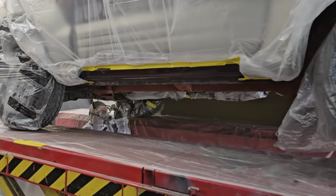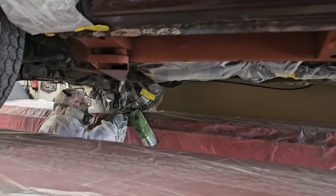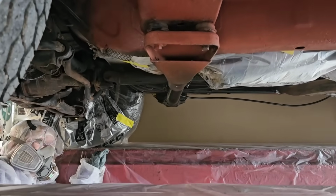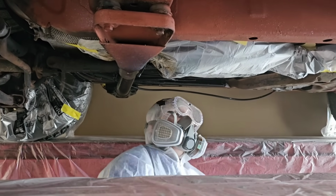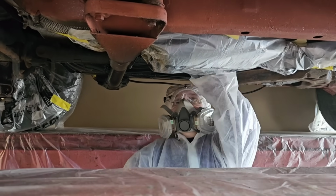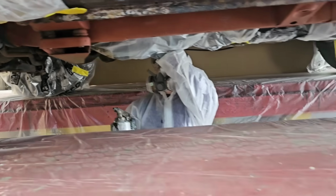Miss Hubner is now applying the schutz. Oh yeah, there we go. Lovely black undercoat. Yeah. I tell you what, it does look nice. It does look nice, yeah. Right, more of this.